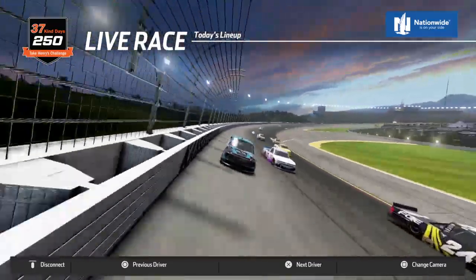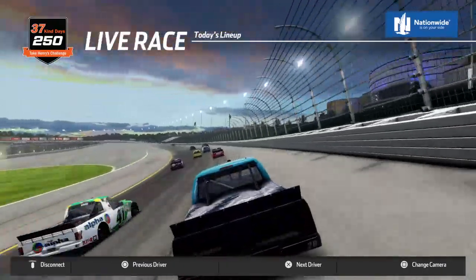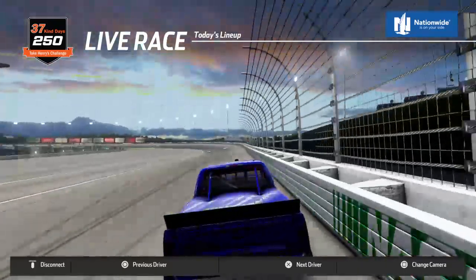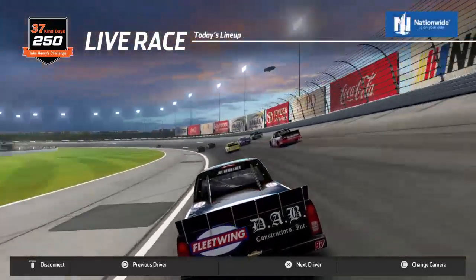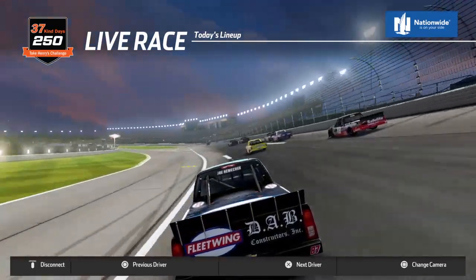Bags going to go to the high side. He's going to put it in the wall. Bags, and he kept it there. Gets into the wall, but he kept it there, which is a good trait he has, for sure. But with all that battling, the 8 of Fluffy has pulled away, and without caution is almost guaranteed his stage 2 win.